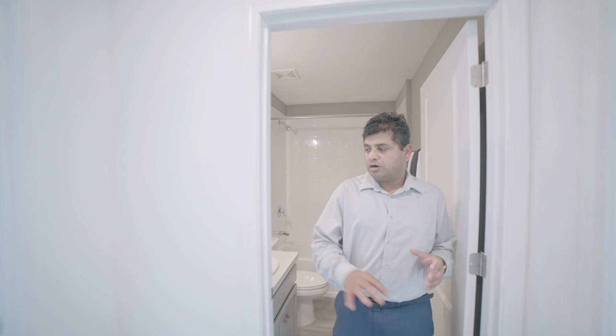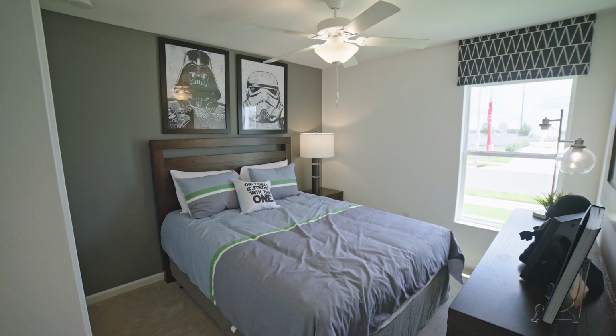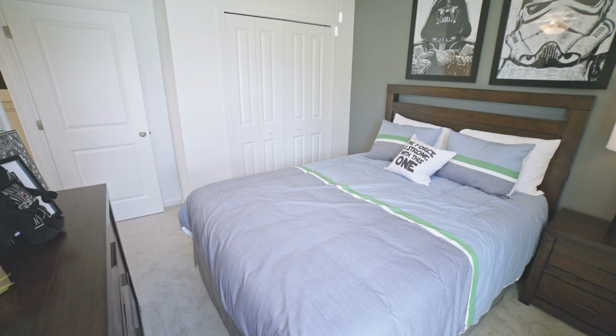And then as I go around, you have the other bedroom, and I'm going to go in the corner so you get a good idea. Now I have 2 small kids, and as a starter, if I was renting, I would probably prefer that.